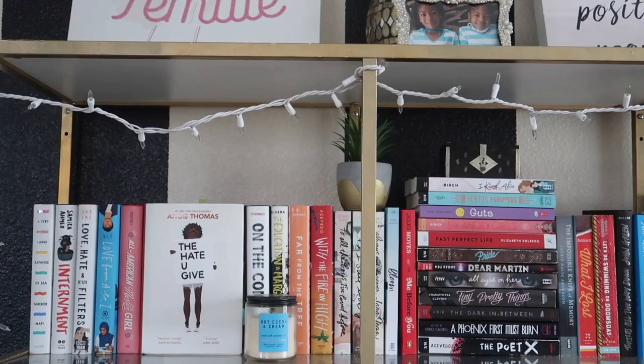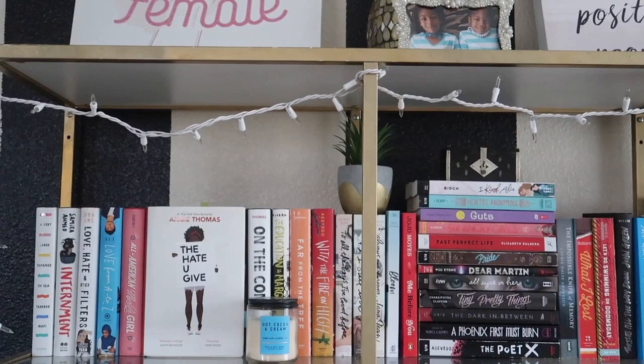And then I have a bunch of just paperback books for the rest in that stack. Those are mostly ARCs of paperback books, paperback contemporaries that I keep there, and then the rest are just random contemporaries, not really sorted by any specific way.